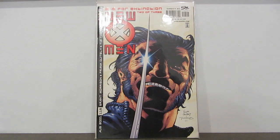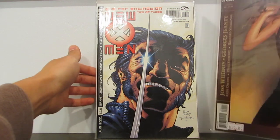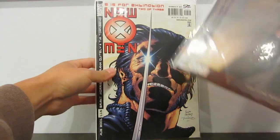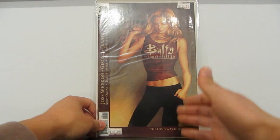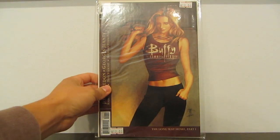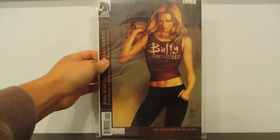New X-Men. What issue is this? 115. First appearance of Negasonic Teenage Warhead. Like a $15 comic, maybe. Whatever. Again, still the same booth, $1 each. Buffy Season 8 number 1. It's not worth anything, but this used to be a hot book 10 years ago, like a $10 comic. So happy to get it.